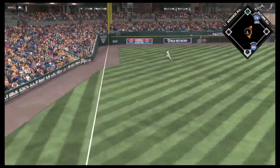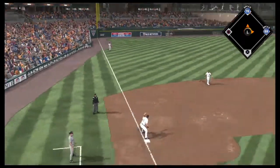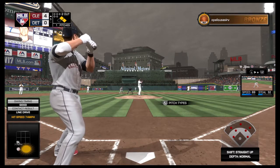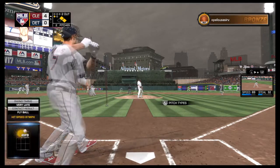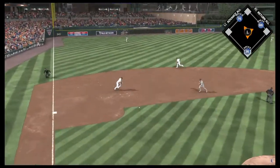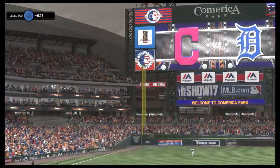Soft liner to the left side. That gets down, and the inning continues. Here's the catcher, Yan Gomes. 2 hits, both singles to this point. He's ready. Here's the first offering. Sends that one out of play for strike 1. The 0-1 delivery. Hit on the ground to third. He's got it. Throw to first in plenty of time, and the side is retired.